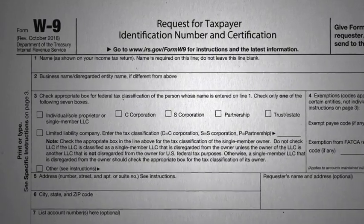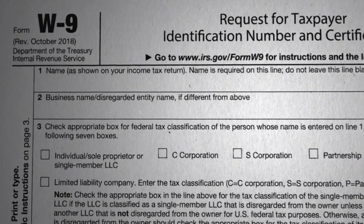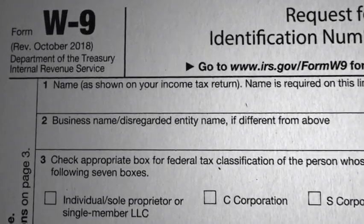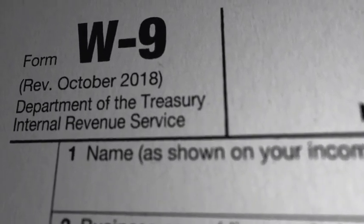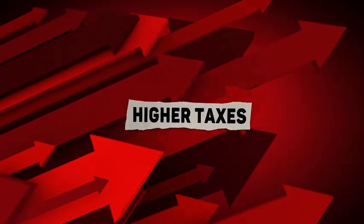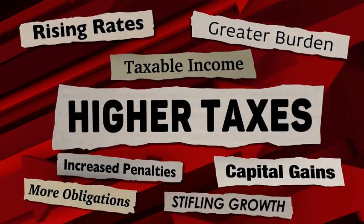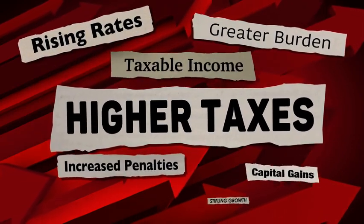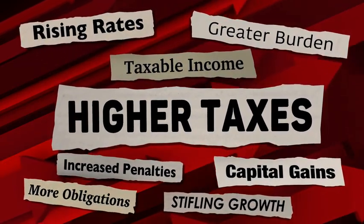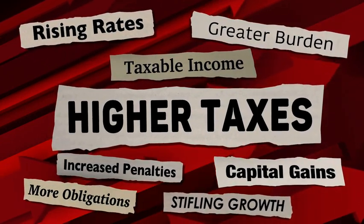The fourth thing is accuracy-related penalty. The IRS imposes an accuracy-related penalty when taxpayers understate their income by a significant amount or claim deductions or credits they are not entitled to. This penalty is typically 20% of the underpaid tax. In some cases, the IRS may charge this penalty if they determine that the taxpayer was negligent or did not have a reasonable basis for their tax position.